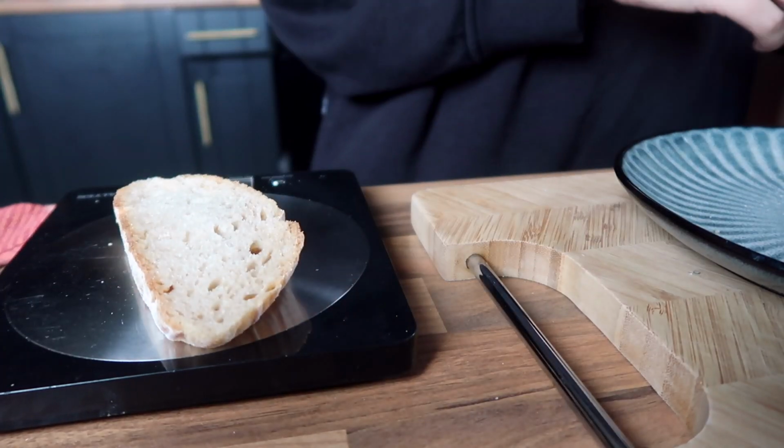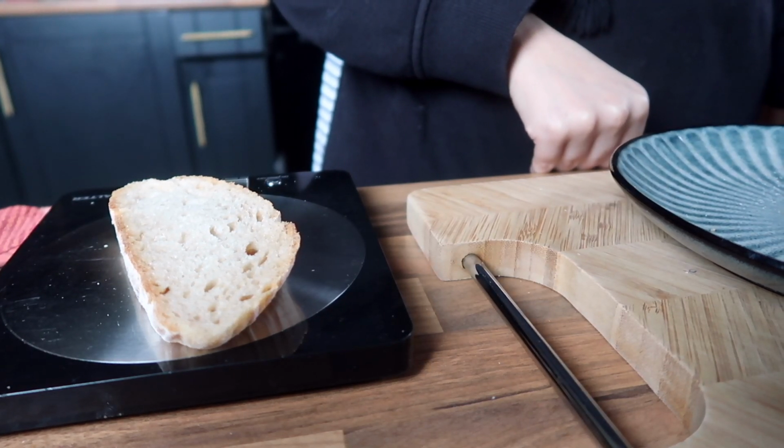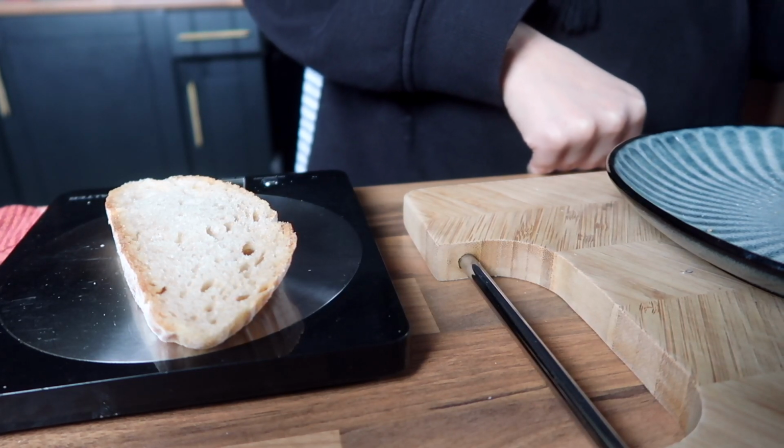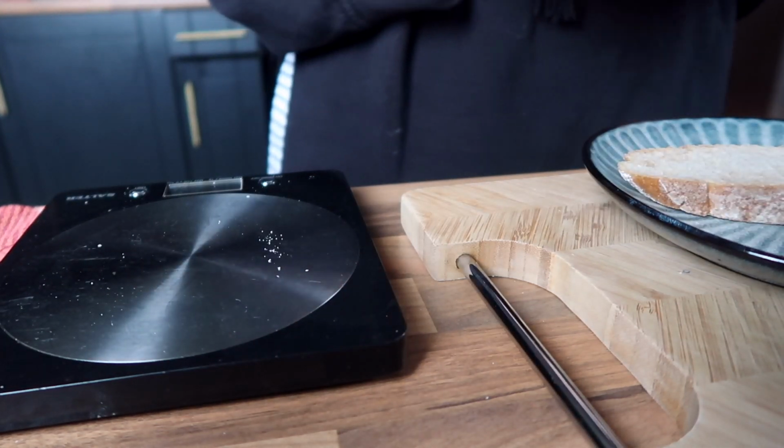So in grams, this is 36 grams. So let's see if that changes the point value, which it often does. So I'd always check it. Yeah, 2 points, exactly. So I'm glad I did that, because otherwise I would have been tracking more than I needed to.